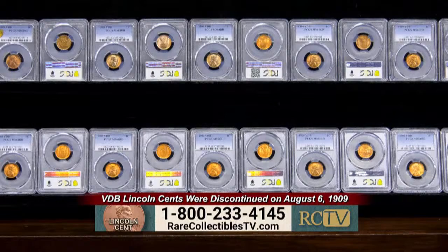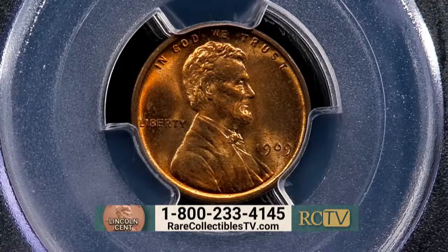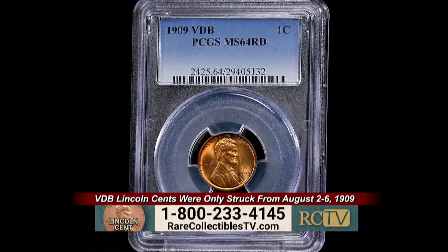Like I said, they were released on August 2nd. By August 6th, they had become discontinued because of this controversy. So the coins I have for you today are among the very first Lincoln cents ever produced. This is the rookie card of Lincoln cents. This is the very first coins from the very first year. These were only released for 4 days before they discontinued these coins.